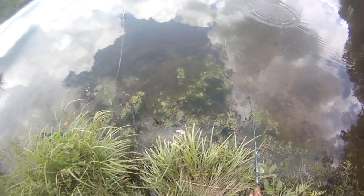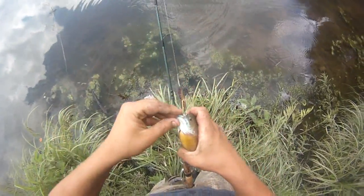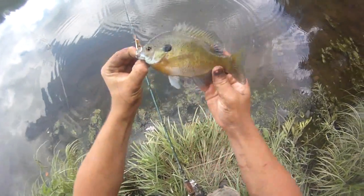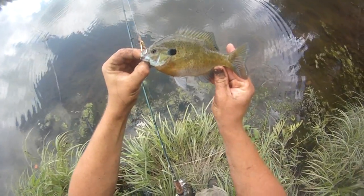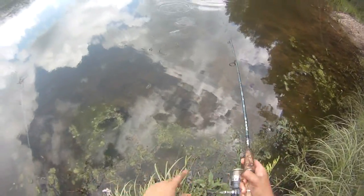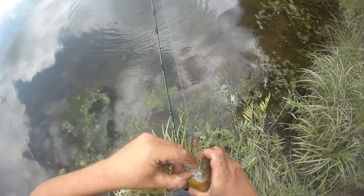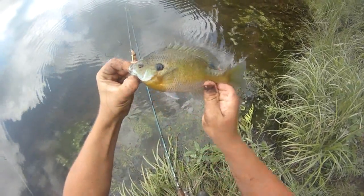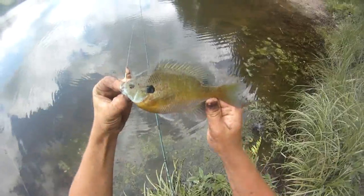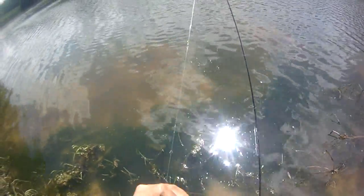Hitting this spot in case some shy fish are back to normal again. Probably just pick up 1 or 2 here, then I'll move on. There we go, another gill. A little bit of smaller ones here, slightly smaller ones. These are like 7.5, 8s. Back where I started now. Hitting this edge quick. A tiny guy.